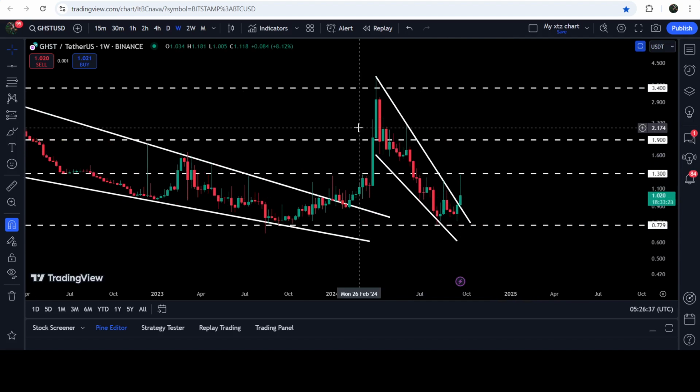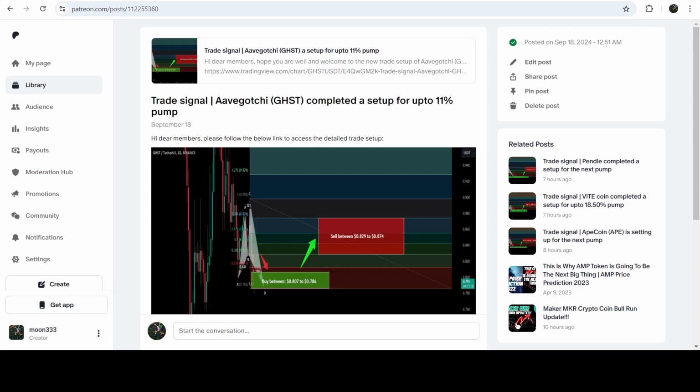And I would also like to share with you my most recent trade signal for Aavegotchi that I shared a few days ago on 18th of September 2024 with my members. And this signal produced a very massive pump of 62%.